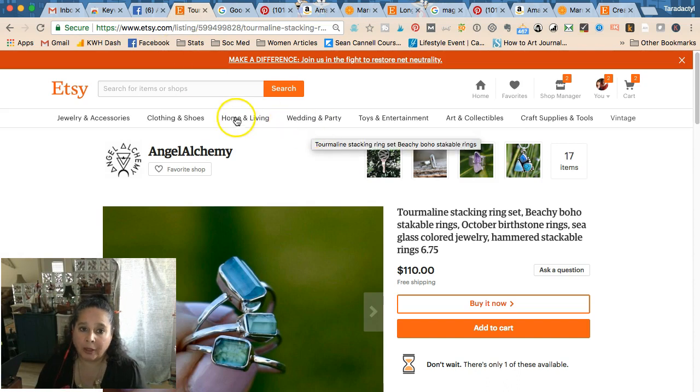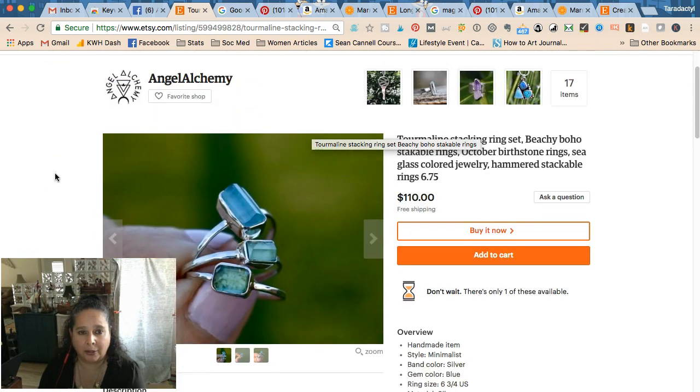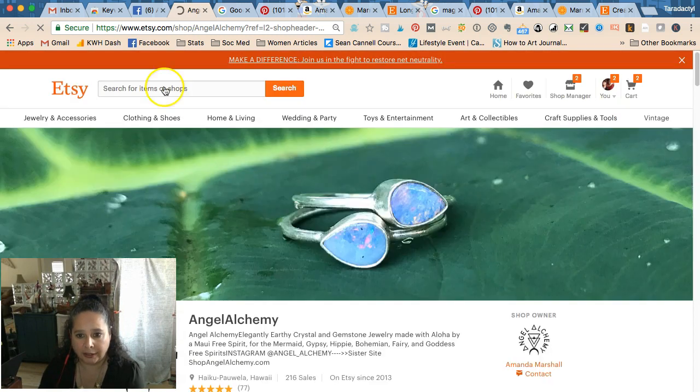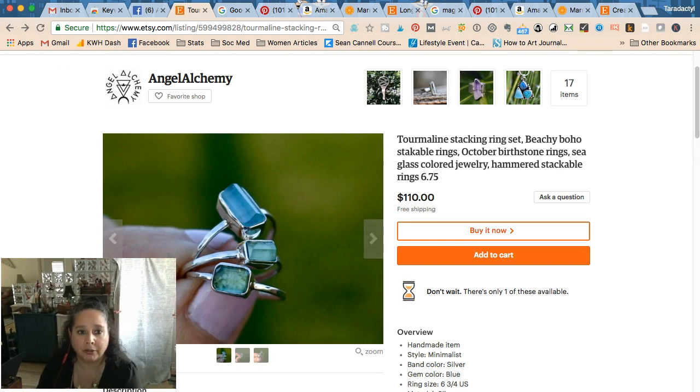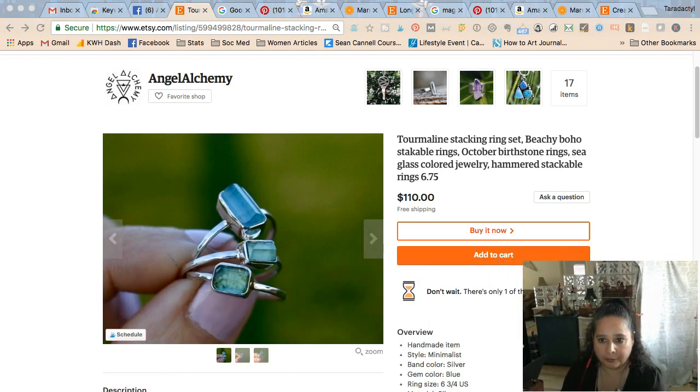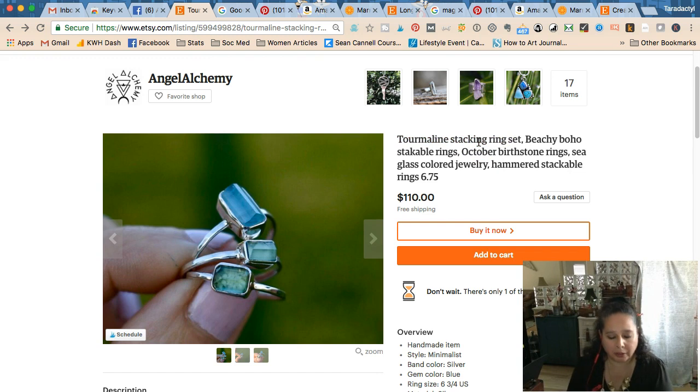Let's get going. The first thing that we're going to look at is Angel Alchemy. That's her shop name. Let's see what her name is so we can talk to her. It is Amanda, and I've worked with Amanda before. She's doing what's called stackable rings, stacking rings. She's saying this is a tourmaline stacking ring set.